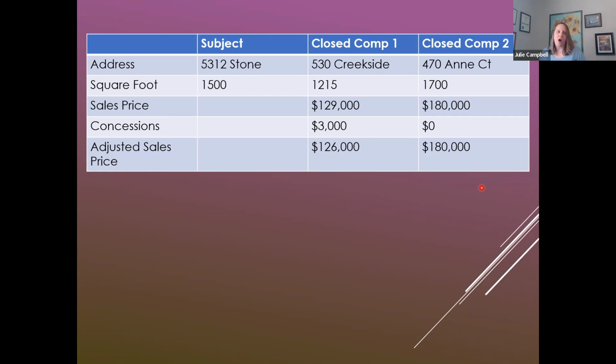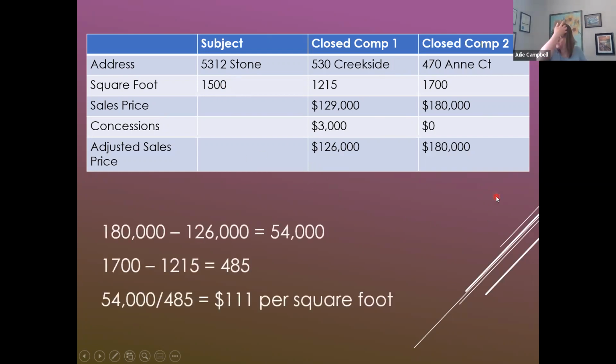So now we have two comps. My subject is pretty much smack dab in the middle, isn't it, with square footage. So if I can find some information just by studying the comps, then that can help the appraiser arrive at a price. So what the appraiser would do first off is find the difference of the sales prices. Closed comp two closed for 180, comp one closed for 126. That's a difference of $54,000.